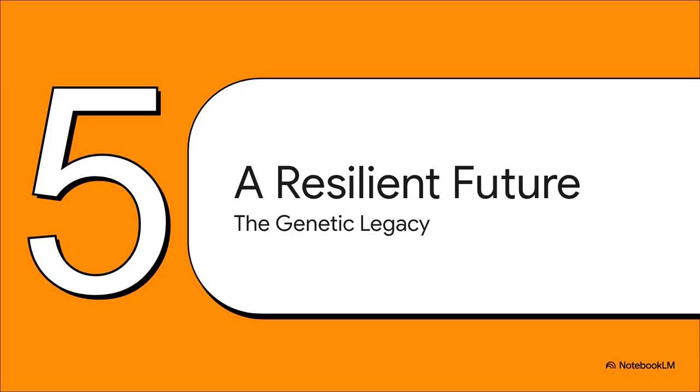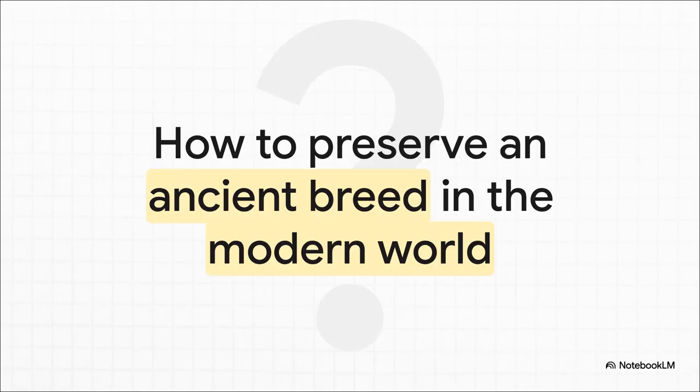So with all these amazing advantages, you think the Boran is unstoppable. But here's the twist. The biggest threat to this breed isn't the climate, and it's not predators. The biggest risk, well, it comes from us. It's all about how we manage its incredibly precious genetic legacy. And this is the central challenge for breeders and farmers right now. How do you protect the genetic purity that makes the Boran so special, but also keep it relevant for today's world? The biggest threat here might not be what you think.